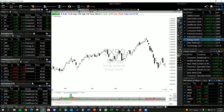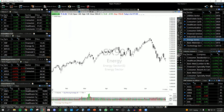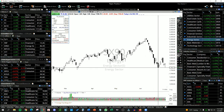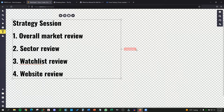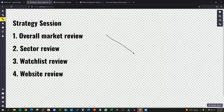energy. Energy is kind of in a downtrend, peaked in June, and it's been going down since. Normally, in this kind of case, it's going to go down like this. So let me show you. In this kind of case, it's probably going to come up, come down, come up, come down, like that.